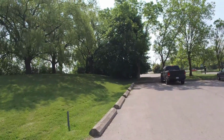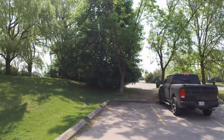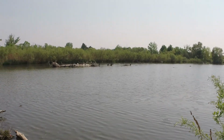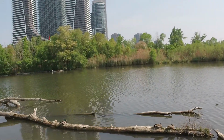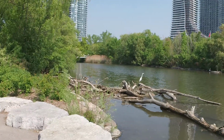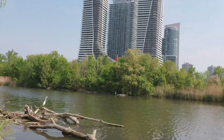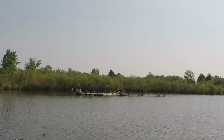Now around here there's also an old lighthouse that I want to see. Let's try and discover it, shall we? Ah, the herons are back. I'm guessing they should, along with some cormorants, be moving upriver pretty soon to Humber Park, which is where I live. Looks like each is staking out his or her own territory. There's one over there. A few more resting on the log.